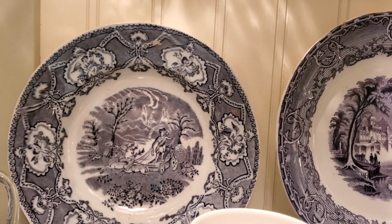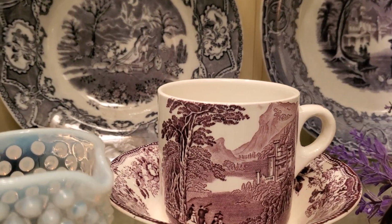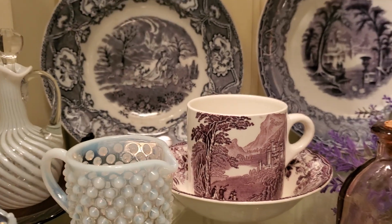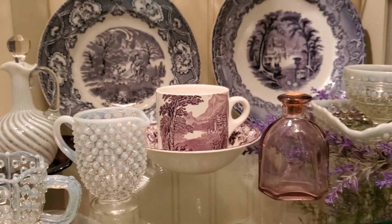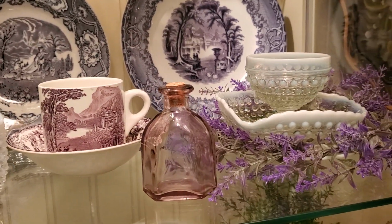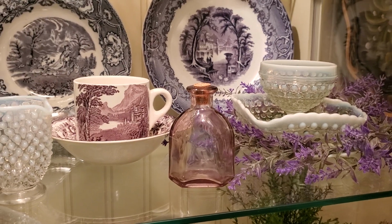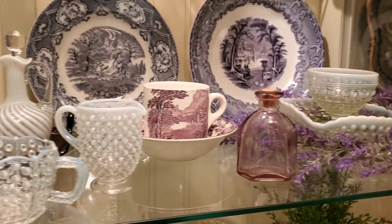They are made in England. And here's one cup and one bowl. Those are my only pieces of purple iron transferware. And there's a wonderful old amethyst bottle with more of my beautiful other glass.